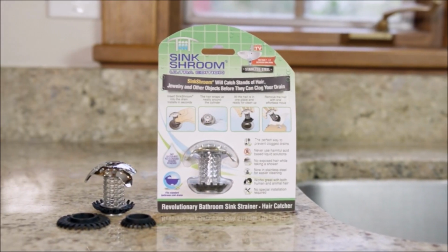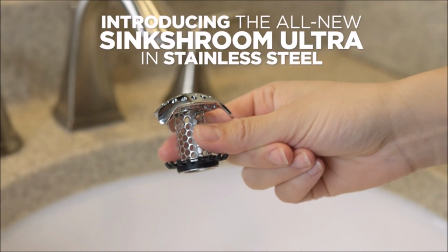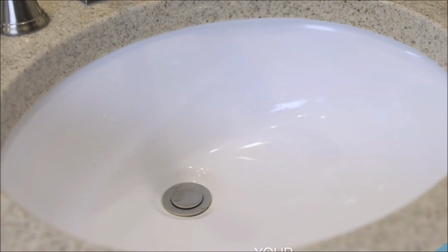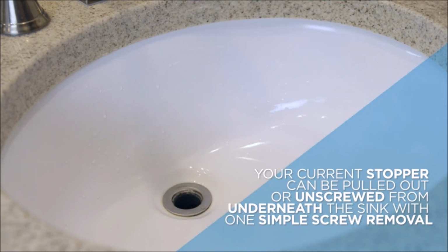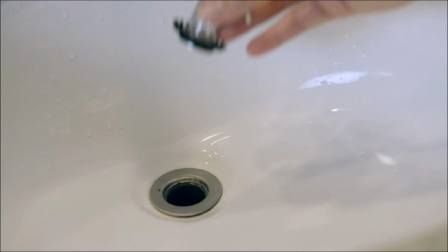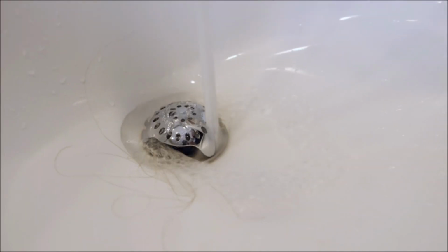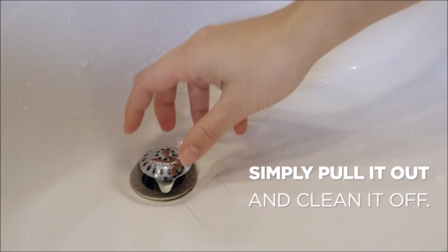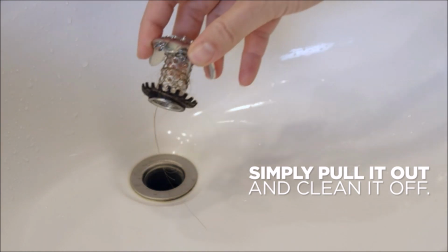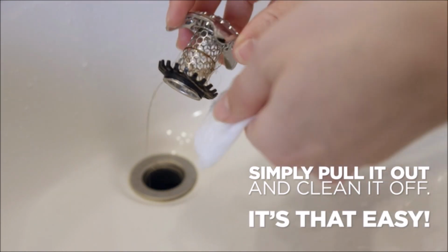Number 6. Introducing the Synctrum Ultra Revolutionary Bathroom Sink Drain Protector, Stainless Steel. This innovative product is designed to keep your bathroom sink clean and free of clogs. It fits neatly inside the drain and catches hair, debris, and other particles that would otherwise cause blockages. The Synctrum Ultra is made from high-quality stainless steel, making it durable and long-lasting.